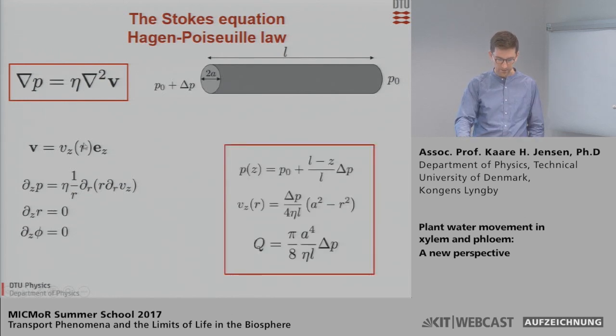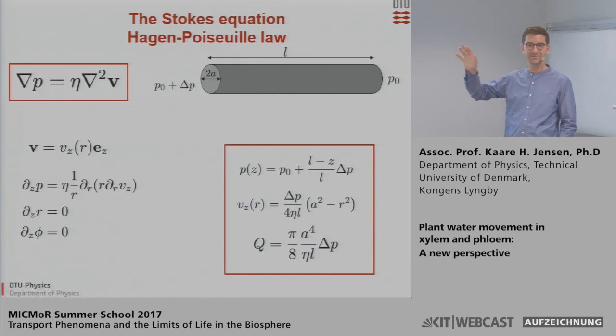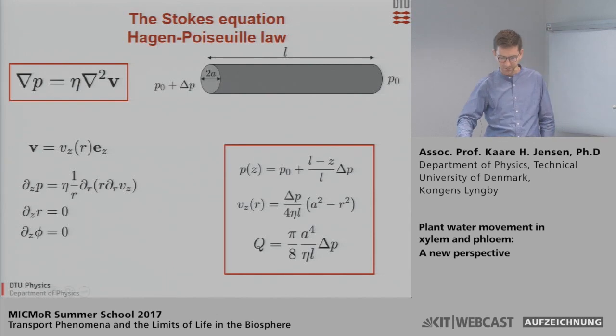Okay, so I can solve this, so I get the pressure term here, and I get the velocity field, and then I get the flow rate, right? In this case, it's correct. So we have the flow rate increases with radius of the pipe, and decreases with viscosity and pressure drop. And of course, if I have an actual xylem pipe, the geometry will be much more complicated, but this is a good place to start, to look for deviations from this law.